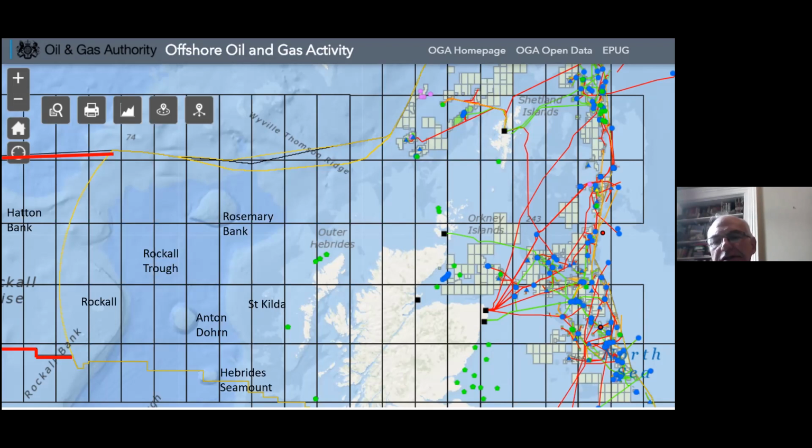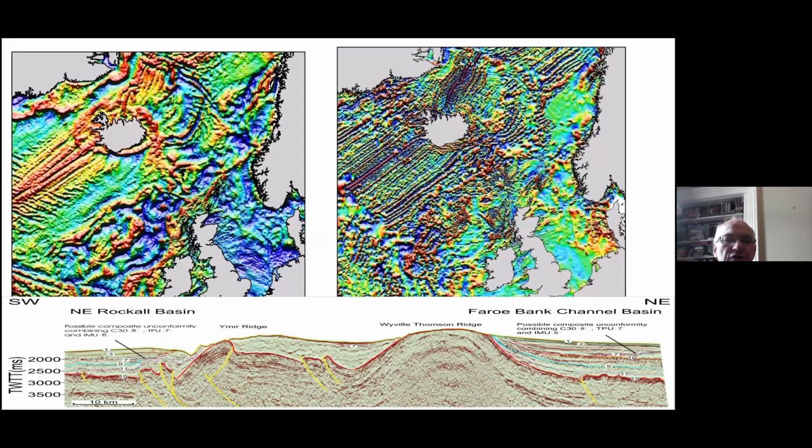So in the late 1960s, early 1970s, a few projects were started. And one of the easiest ways to look at the structure beneath the sea is to use gravity data, which you can collect from satellite or from ships, or magnetic data. And the two maps there, the one on the left is gravity and the one on the right is magnetic data. And I'm just going to highlight a few things.